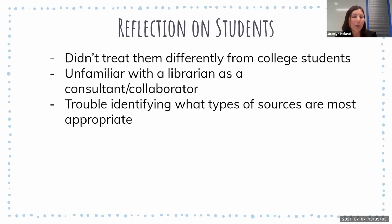Again, this is not totally unexpected, but they had a lot of trouble identifying what types of sources are most appropriate for their assignment. So when you typically do a first initial search on the library website, the vast majority of sources that are going to come up are going to be coming from peer-reviewed scholarly journal articles. So I don't think that's something that they're really familiar with.